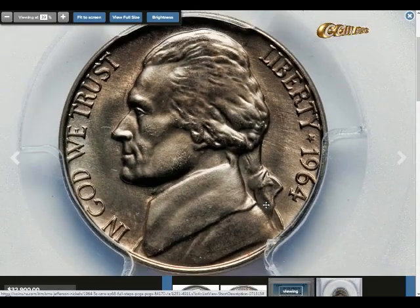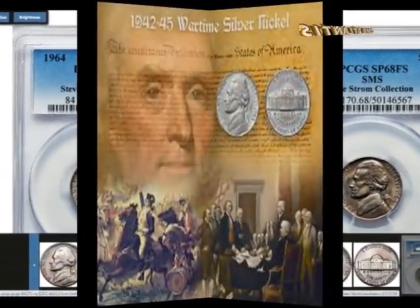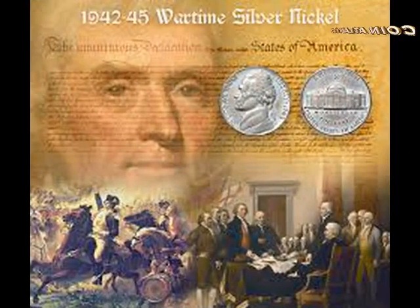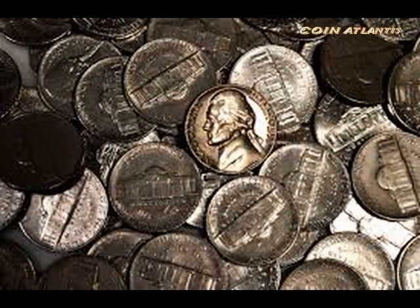During the war years, 1942 to 1945, nickel was diverted to the war effort, so these war nickels have a different alloy that's 35% silver, 56% copper, and 9% manganese. But 1964 nickels have the same metal composition as earlier pre-war coinage.